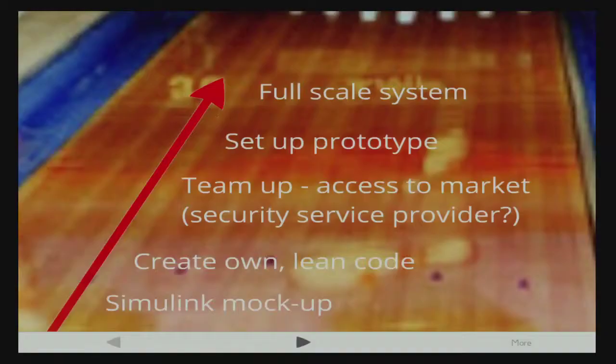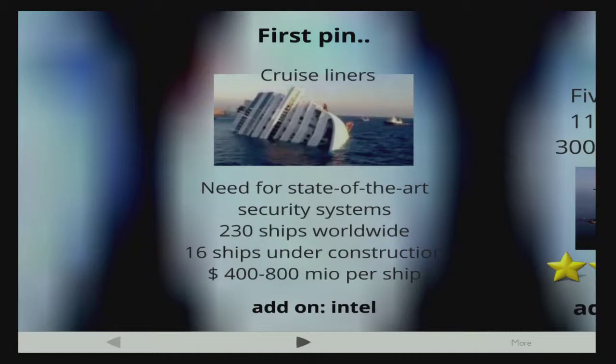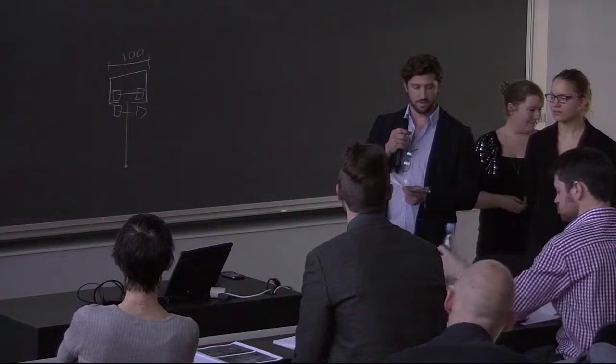So once we get this bowling ball going, it will hit the pins, and the first pin would be cruise liners. Recently in January, there was an accident with the Costa Concordia. It capsized, as you can see in the picture, and 36 people were killed. It was a big disaster. So now there's a lot of focus on cruise ship security. So it's a good time to launch a product like this.